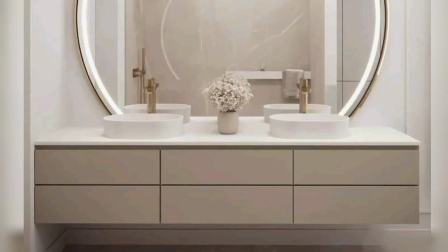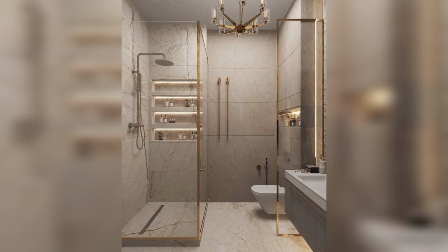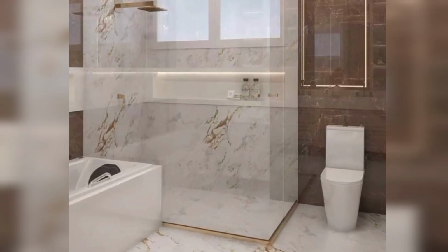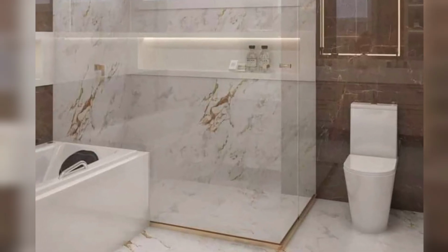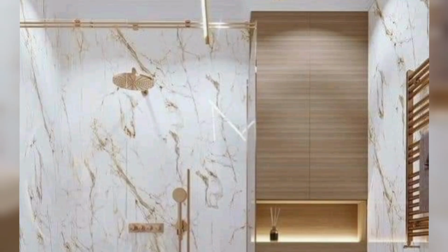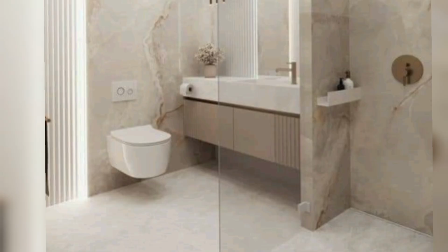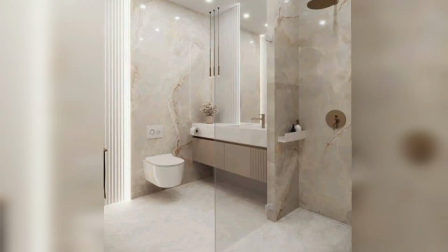But if I had to pick a standout, I'd have to go with the smart sink. Why? Because it's not just about looks, it's about enhancing your bathroom experience. Imagine being able to control the water temperature with just a tap, and having a sleek design that fits seamlessly into your decor. It's a true game changer in bathroom design, combining innovation with style.